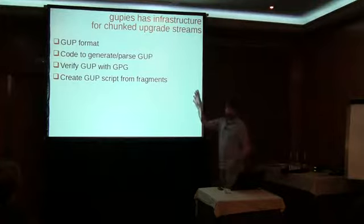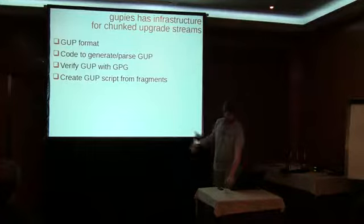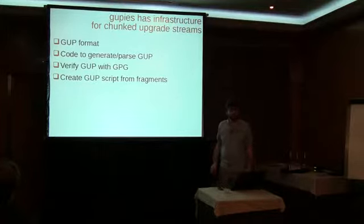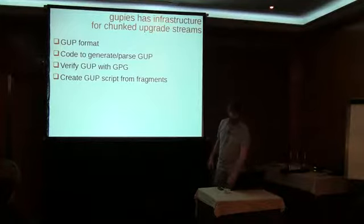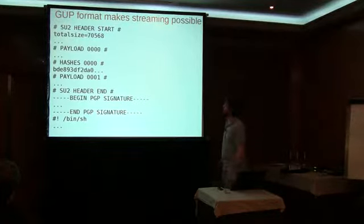And so what I would like to add in guppies, and this will certainly be there in the short term, is a format that supports that chunking and streaming upgrades. It's a file or stream format, which I call gup, and then some tools to generate and parse the gup format and verify it using GPT. Here's what it will look like.